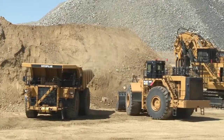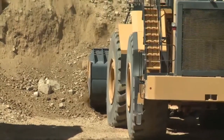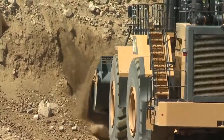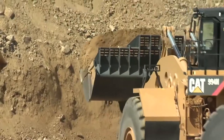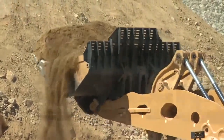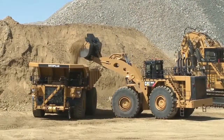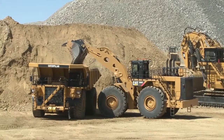The 994H has about a 5 to 10% fuel saving advantage over the previous model. That machine has the fender extensions. It has the large tires on it, which give us a real good base to work from. That machine is extremely stable today. That's the big bucket, 244-inch bucket, 23.5 yard. And again, that wide bucket works very well in here.